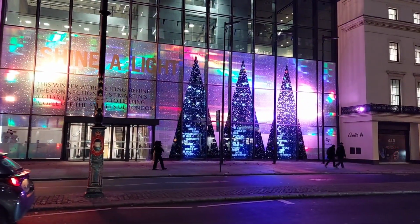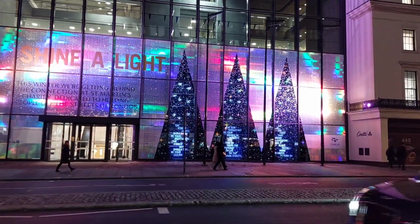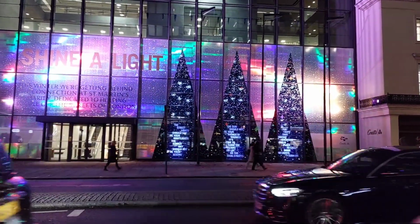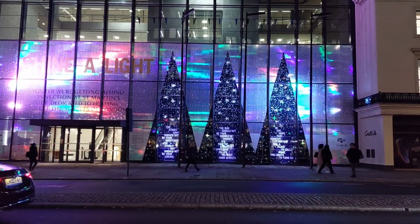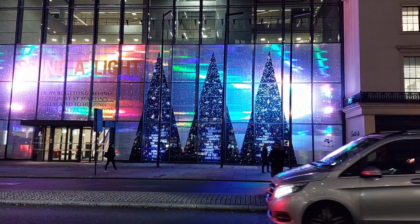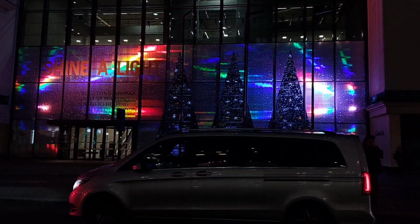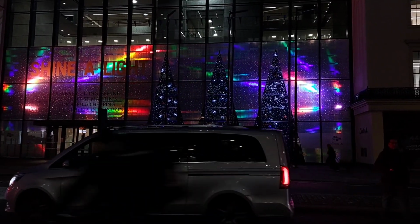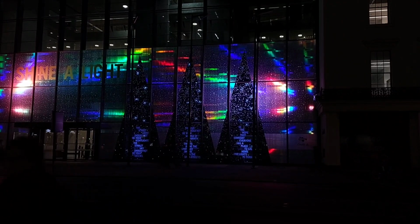And on the Strand we have not quite Christmas trees, but an interesting display at the bank Coutts, which was a royal bank, the bank for the Queen for a period. Not sure if it still is a royal bank. You've got that shiny light on their windows. They're always doing interesting window displays at Coutts over there.